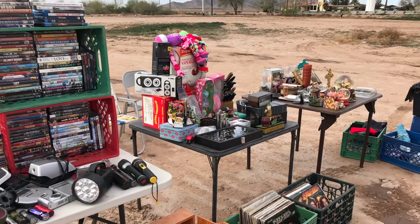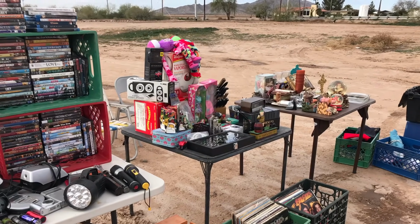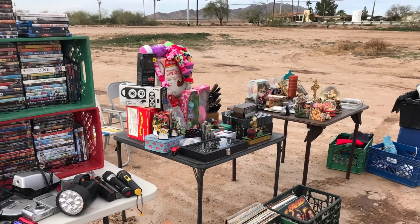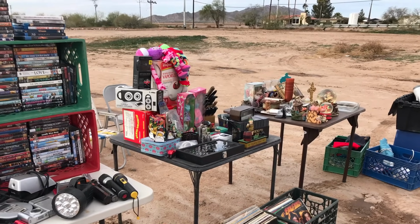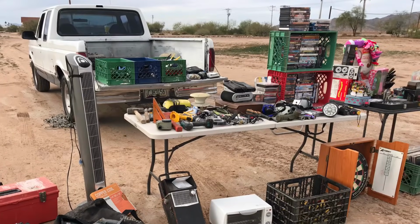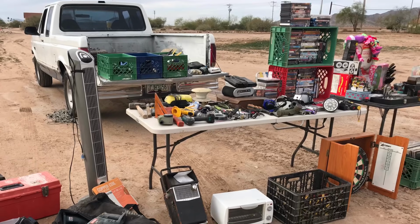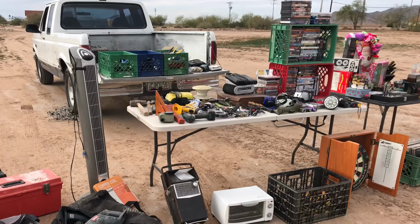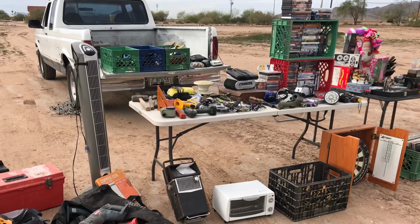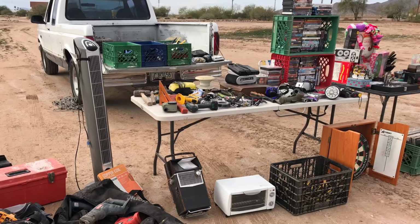In 2 hours, we sold about $47 worth of merchandise. I gave Rick half the money and walked away with about $23 for about an hour and a half of just sitting out there. But it flew by. I put an ad on Facebook and some people came from that. But I think it's just consistency. Obviously I don't want to make this a habit where it's only a couple hours to make $20. One of these days I'm going to hit a spot and it's going to be awesome.